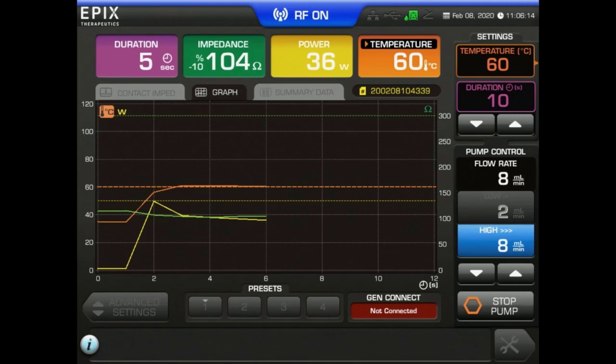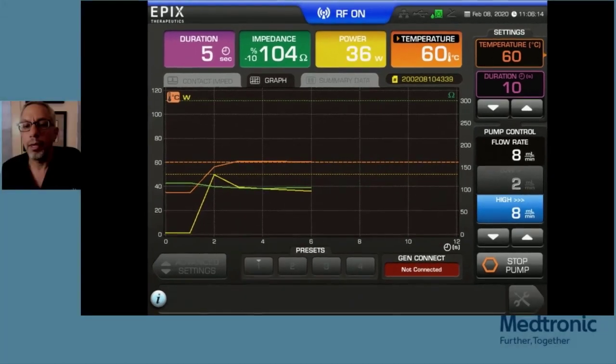Yeah, pretty straightforward. These are the settings. Temperature is set at 60. You can set your duration, whatever you want. I set my duration to 300 seconds, so it just keeps going. And then the flow rate, the nominal is 8, which is low, right? At least compared to Tacticath, pretty low.